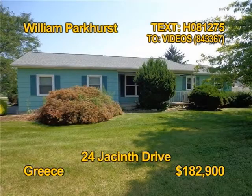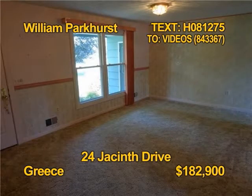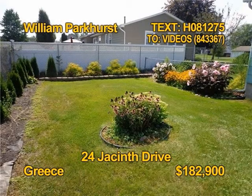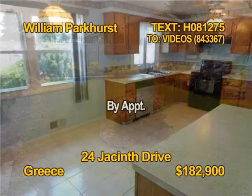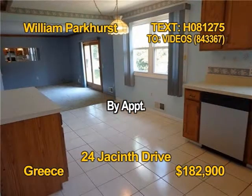Renters, this very affordable ranch with Hilton Schools awaits. You'll find three bedrooms, one full bath in this home, 1,300 square feet of living space on a one-third of an acre park-like lot that you'll love. The family will appreciate the eat-in kitchen. Updates include a tear-off roof and vinyl tilt-in windows. William Parker shows 24 Jason Drive by appointment.